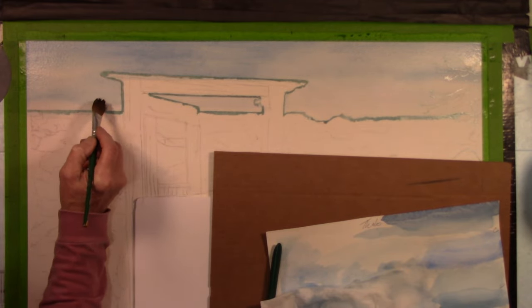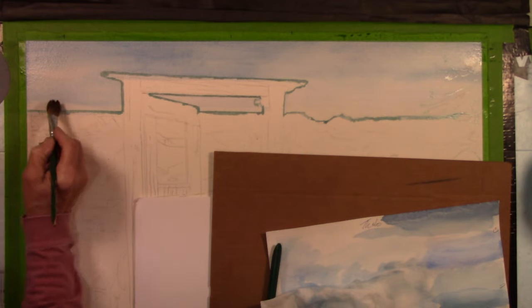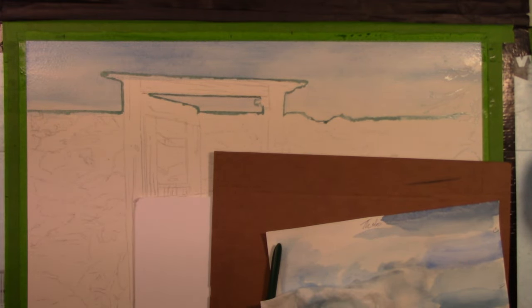Well, I'll do that. I'll speed this up. I'll come back and discuss what I'm doing in those hills in the distance and how I'm trying to make them look really far away.